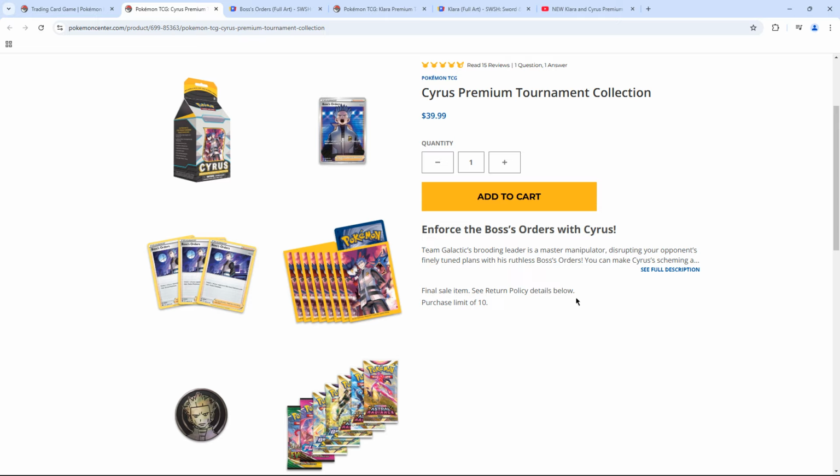So in a year from now, when these products are probably going to be out of stock on the Pokemon Center website, maybe they'll have some sort of premium, because right now I think the cheapest place to buy them is Pokemon Center. So you might as well just keep them sealed. I don't know if they'll send you a display box if you buy 2 of the Cyruses, 2 of the Claras. Not really sure about that.